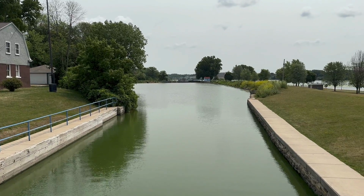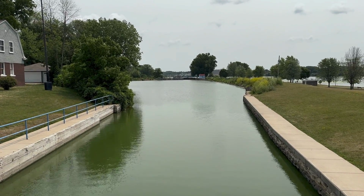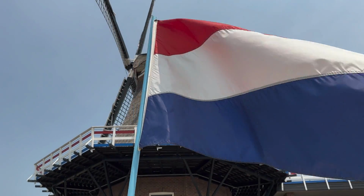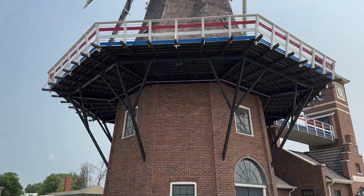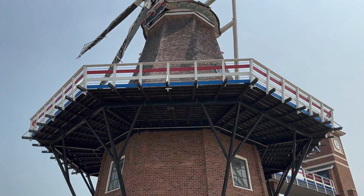This area isn't only about a river and a lock. Remember the Dutch settlers I just mentioned? It's quite windy here, so why not go check out a windmill? The Dutch arrived in the 19th century and kept their tradition alive here in Wisconsin. This is an authentic Dutch windmill from the 1850s. This is a full-scale windmill and a popular tourist attraction here.